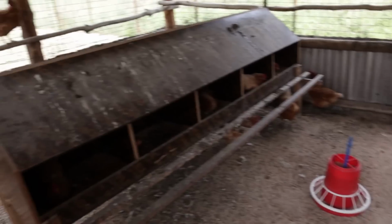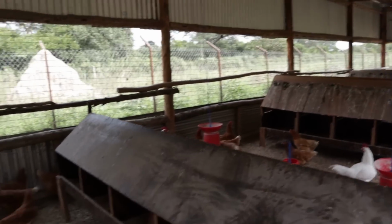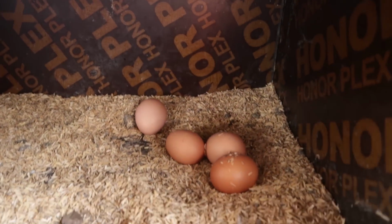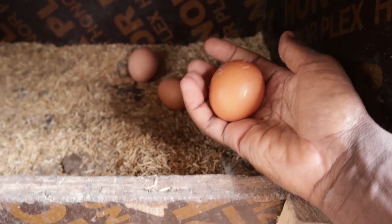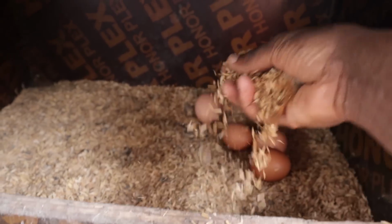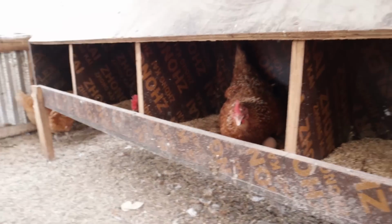So as you can see, these are the laying boxes over here. The laying box here, 2, 3, 4 laying boxes, 2 each side. And if you can see, we have eggs inside here. These eggs have just been laid today. They'll be picked out later today. We have rice husks inside the boxes, simply to make sure that the eggs are cushioned and to provide space for the birds to lay eggs.